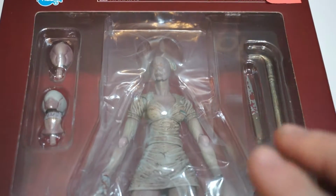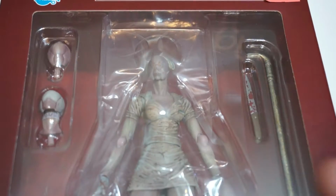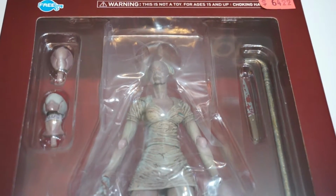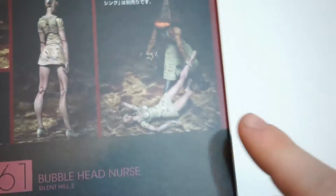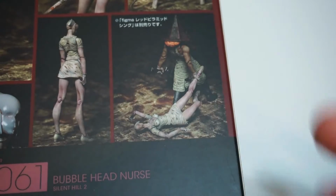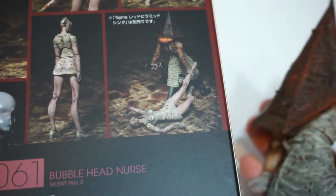And she doesn't really come with a lot. From what I can see, she just comes with a metal pipe, her knife, and the 2 heads that you get to put on. The back is the funniest because they have a few pictures of her being shown, and then they have this awesome one where she's being dragged away by this wonderful fellow right here, Red Pyramid.